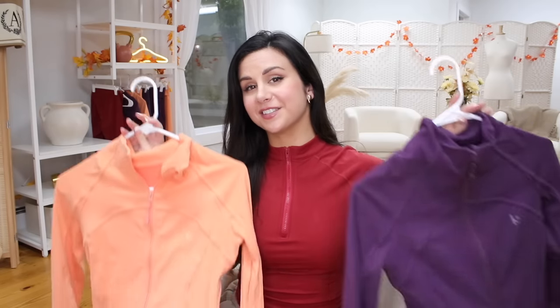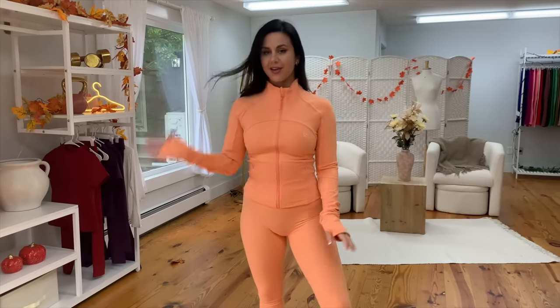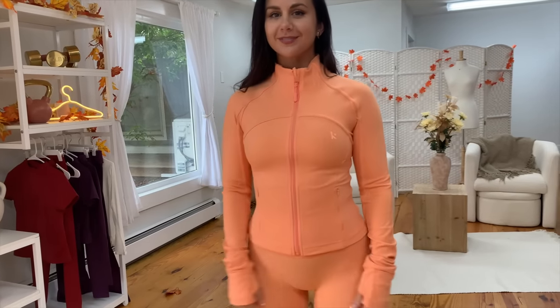Before we hop into the flares, let's chat about the Serenity Nyla jacket. Now, I grabbed one in orange and purple. It's made of the same fabric as the other tops and the Featherlite leggings, but just a little bit more nylon, it actually feels a bit thicker, which is great, right? It's a bit more insulating, great for going out for that brisk walk.